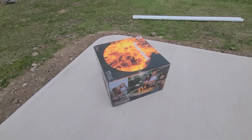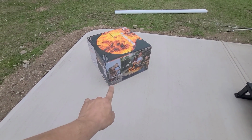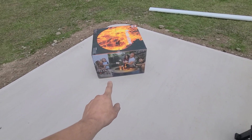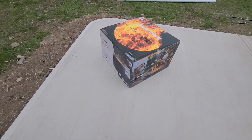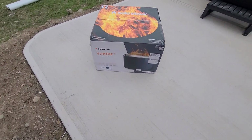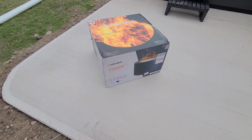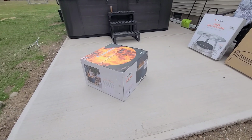What this is right here, now at the time it was their biggest model. Now they have one bigger, but this is their second largest model. This is called the Yukon. I believe it's 27 inches across. I have to look. Don't quote me just yet, but it's pretty big.